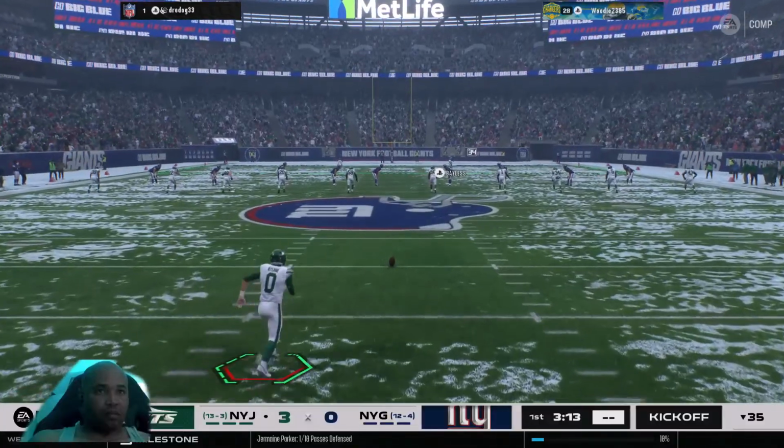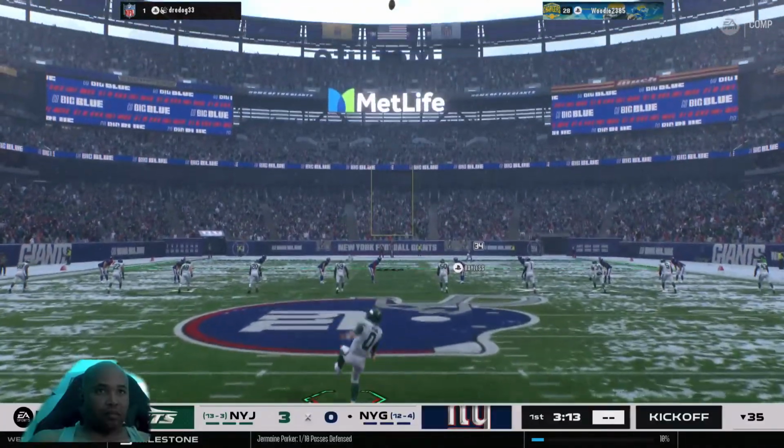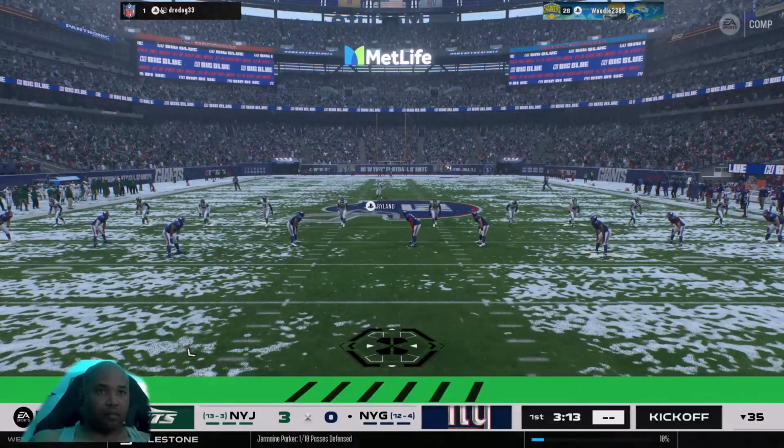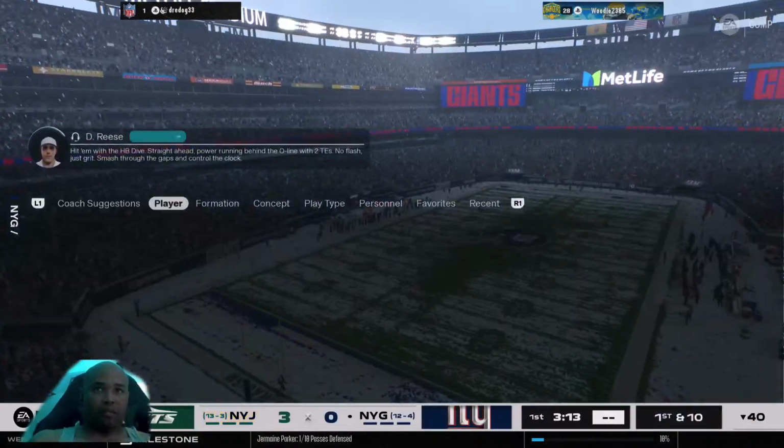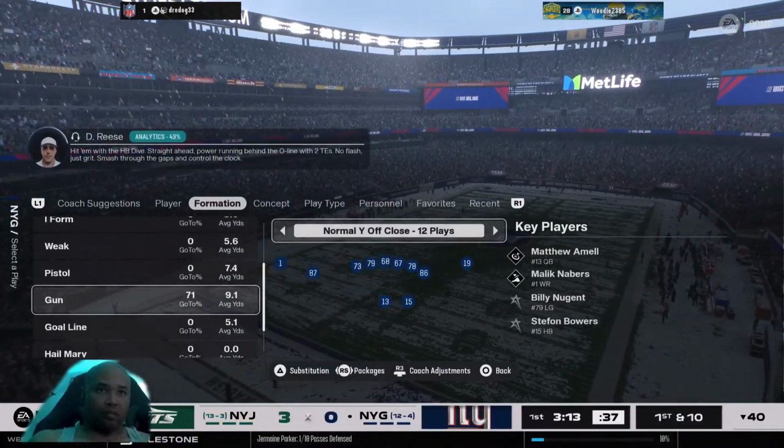All set now for the kickoff. Rylands with the honors. And he didn't strike that one true, Brock. It came down short of the landing zone. He had to reach, so give them the football up at the 40.